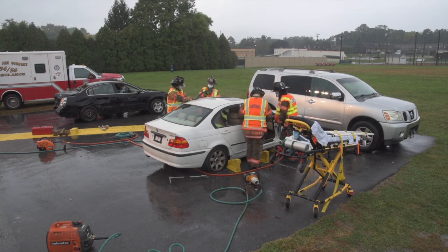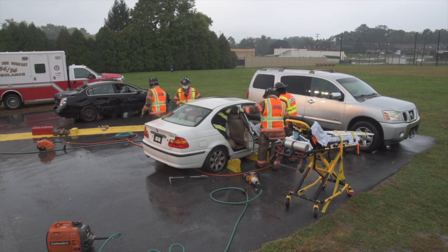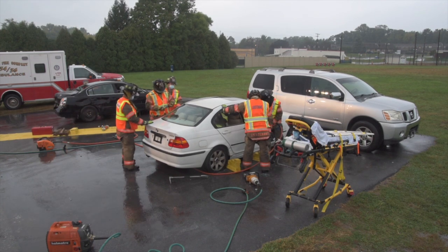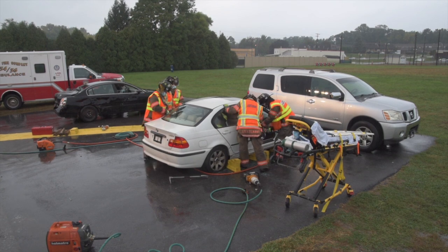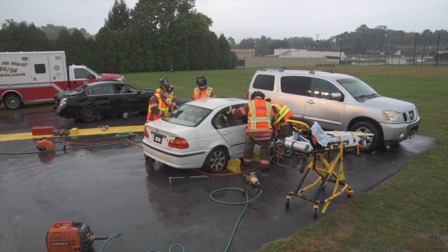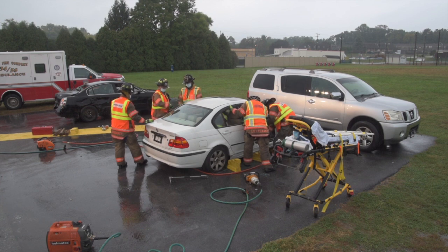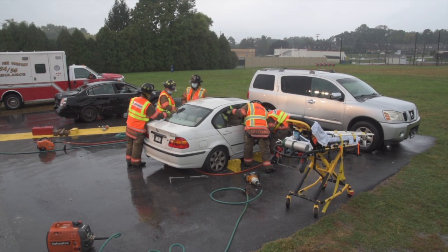The goal of any vehicle extrication is to make sure that we are able to identify the injuries that the patient may have, stabilize the injuries, and not cause any additional harm to the patient. Essentially, what we are doing is removing parts of the car away from the patient, and then we will be able to slip them out of the car easily onto a stretcher and transport them safely to the hospital.